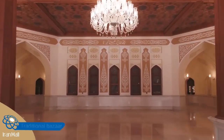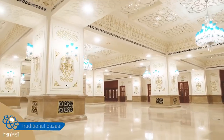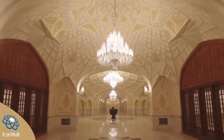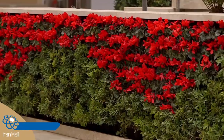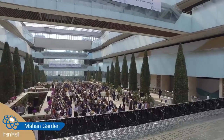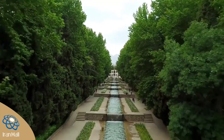The traditional bazaar is one of the marvels of Iran Mall. Iran Mall's traditional bazaar can play a pivotal role in boosting the country's economy. One of the landmarks of Iran Mall is the Mahan Garden, which draws inspiration from the original Mahan Garden in Kerman.